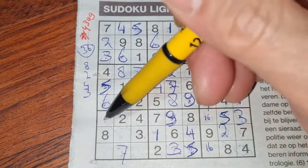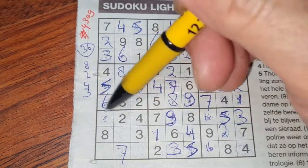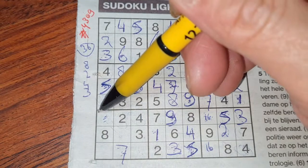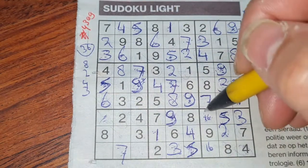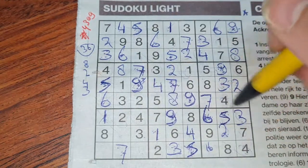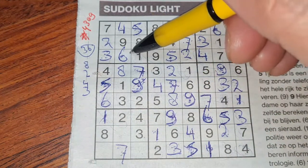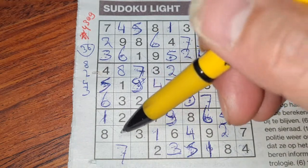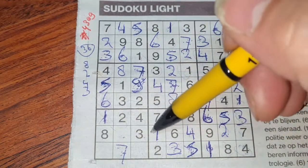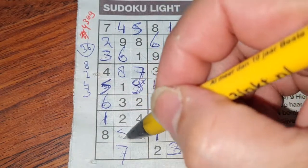Two numbers left in this row for the numbers 1 and the 6. We have a 6 there now. So no 6 here. The 6 should be there. And the 1 goes here. One box left in this big square for the number 1. One box left in this row for the number 1, the 2, the 3, the 4, the 5 is missing.